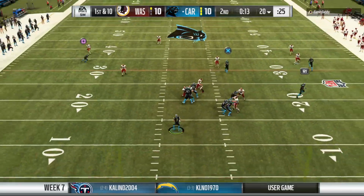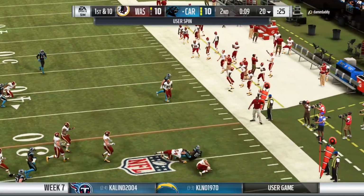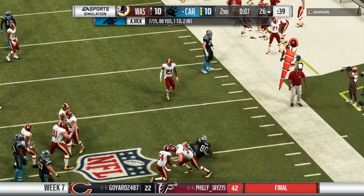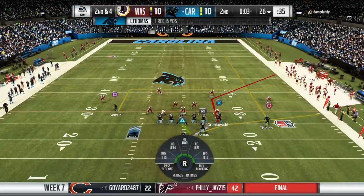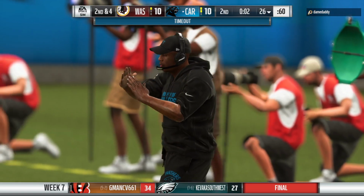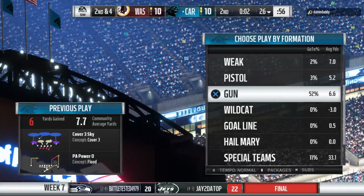They go back to the air here after the INT on the last drive. Rolling to his left, and Thomas has it. And a great move on the play as he takes this one past the 25. A gain of 6 there on 1st. And we're going to get a timeout with 2 seconds remaining in the second quarter.